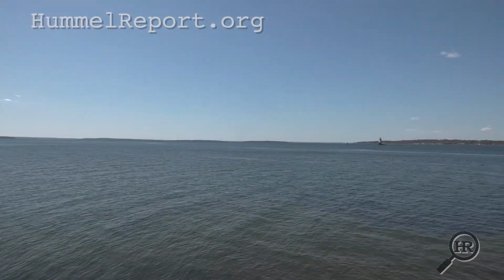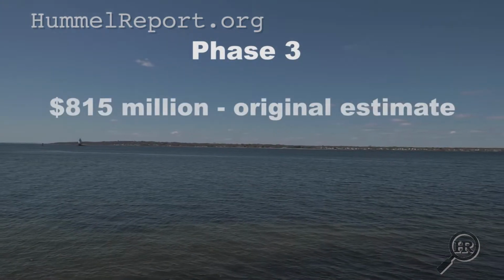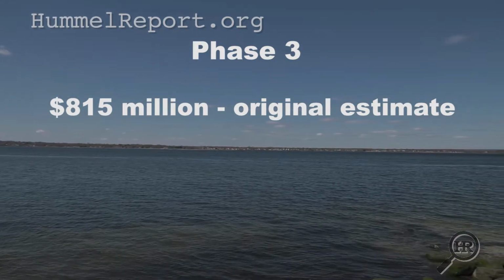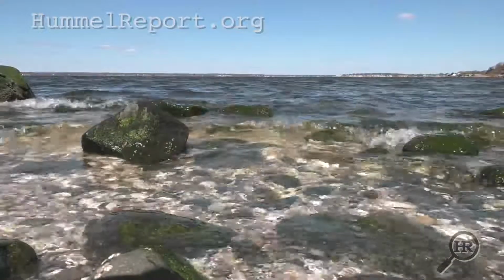A planned Phase 3 would take care of the remaining 40% and will be the costliest segment, with an original estimate of more than $800 million. The Commission has been able to make adjustments to reduce the cost to $760 million, but it still has some asking, how clean is clean enough? How much is your Phase 3, $760 million, extra hundreds of dollars a month to your ratepayers, going to buy you in terms of cleanliness out on the bay? I'm not saying it's ever going to be perfect, but some people are wondering, is that Phase 3 worth what we're going to get in the long run?